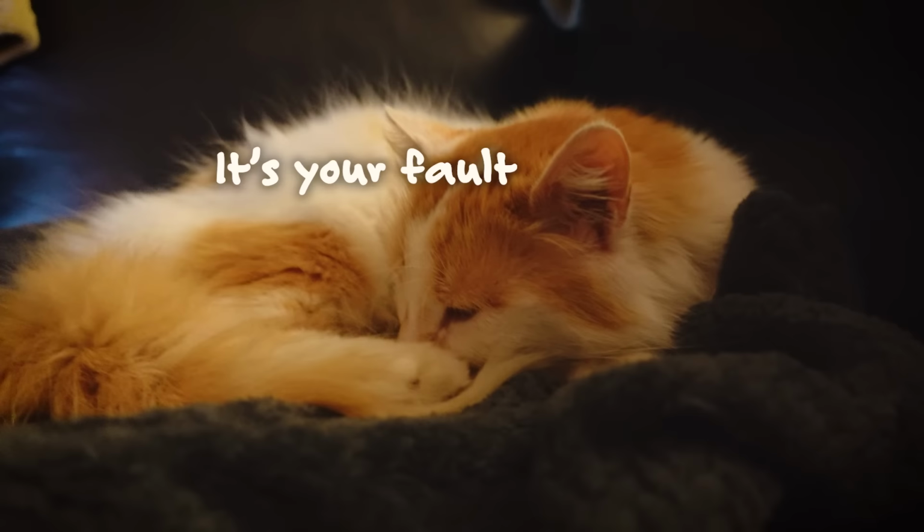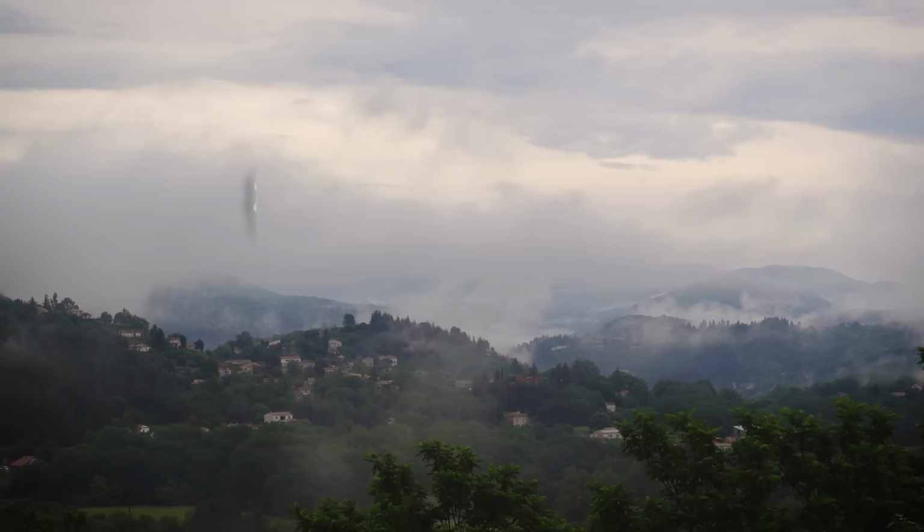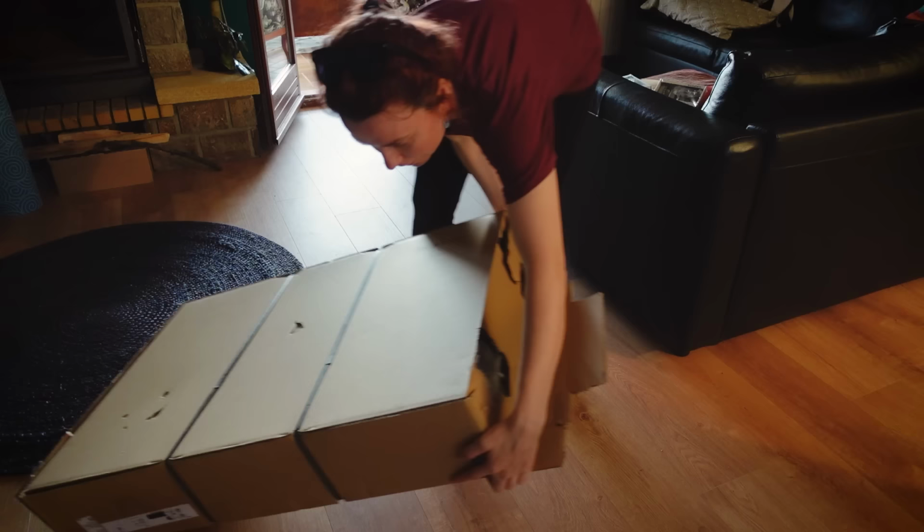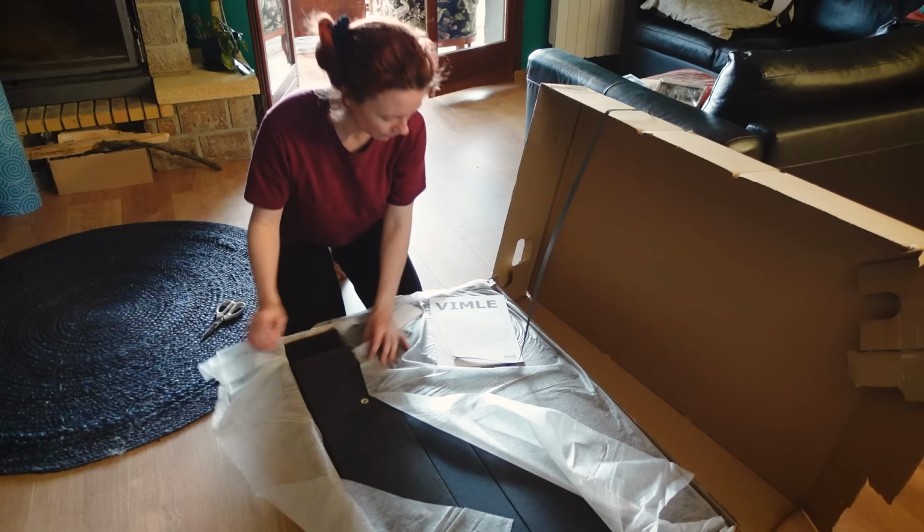The big couch that we had in our previous apartment is actually a bit too big to fit nicely in this room, so let's just cut it in half. That's the good thing about the IKEA modular couches. You can just change the configuration if you need to.